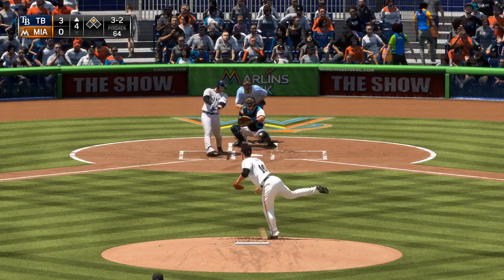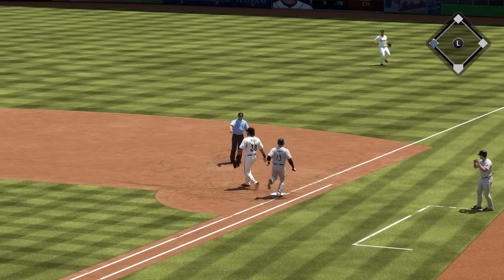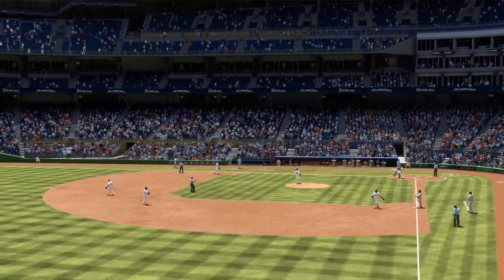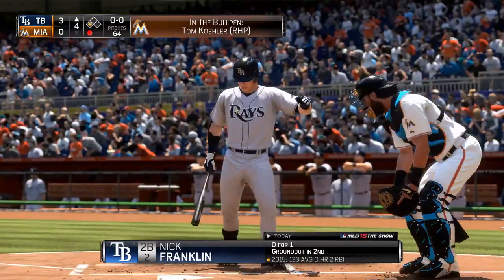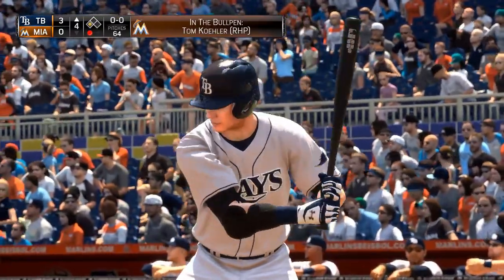3-2 pitch. Now a hard hit ball back up the middle. Throw on to first, and one shortstop grounds out to the other, one away. Now batting, second baseman, Nick Franklin. Nick Franklin will stand in. He grounded out his first time.